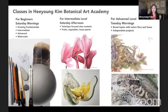Level morning class. So that is, here is some windows coming in and I cannot remove that. Oh, good. Sorry for that.